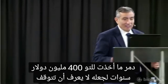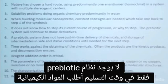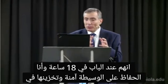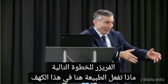It doesn't know to stop. A prebiotic system doesn't have just-in-time delivery. I order chemicals, they're at my door in 18 hours, and I keep the intermediate safe and stored in the freezer for the next step. What does nature do? Here in this cave, something formed.